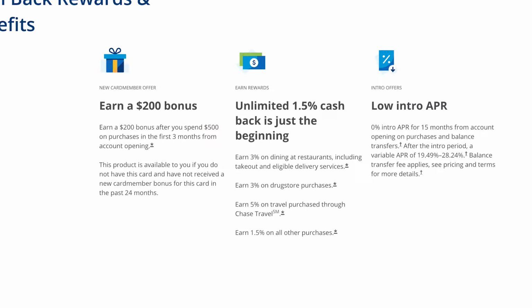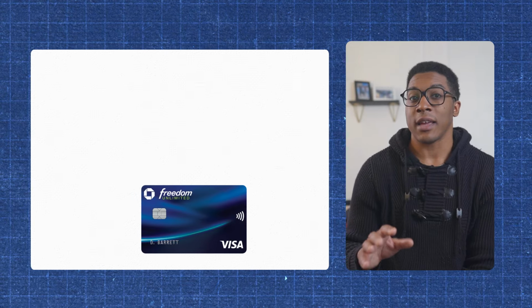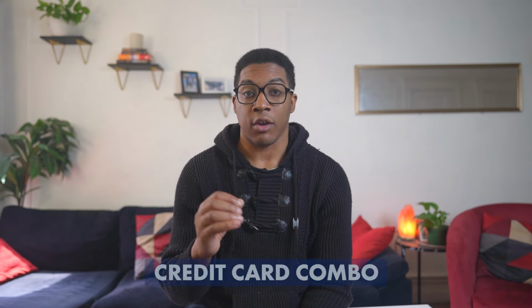What I'm talking about is the actual ability of this card to allow you to earn 1.5% cash back on all categories outside of the dining, drugstores, and travel, which makes this card kind of like a combination of the Rise and Flex combined. And while you can't earn that 5% cash back on rotational categories with the Chase Freedom Unlimited, there's nothing stopping you from actually having both of those cards and being able to earn the 1.5% back on everything else, plus the 5% on the Freedom Flex, which is something that we like to call a credit card combo.